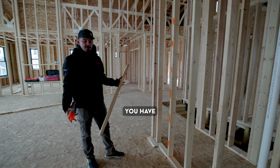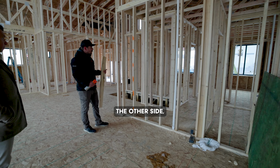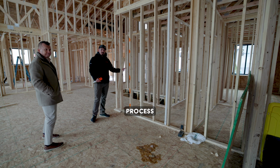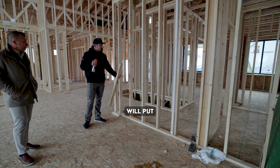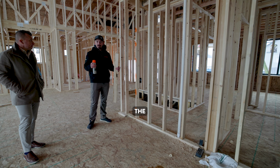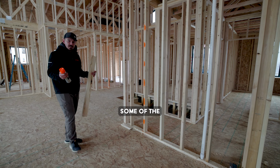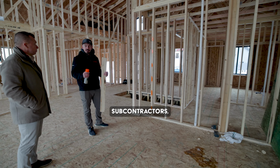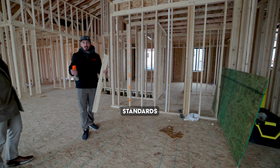Obviously, if you have a wood bowed one direction, it's going to be concave on the other side. So they can shave down the other side of this stud here, but during the sheetrock process, they have tiny little 1/16, 1/8 inch type shims that they will put up on this before they apply the sheetrock. That way it stays straight the whole time. And that is the difference between some of the quality control that we do with a legend, talking to the subcontractors, making sure that everybody's standards are being met.